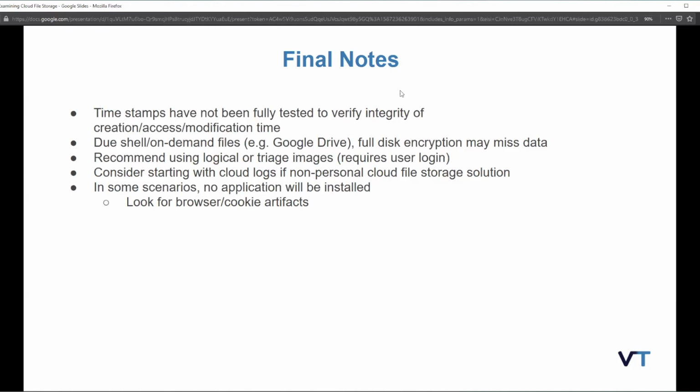So if you really want all the files within Google Drive or ShareFile and make sure that you have the actual files and not just the shell files, you may want to do a logical image, or use something like Cape with a triage image when the user's logged in to actually access the full file or trigger that reparse point to download the full file. I just want to throw that out there in case you think that shutting off the machine, pulling the plug, and doing a full image will always work; in some cases you may not get the full file. And if you have the ability to look at the cloud files rather than just the endpoint data, you're going to get to your answers a lot quicker. But I'm assuming you don't have access to the user's Gmail account or their Google Drive account. So that's where I focused on this.